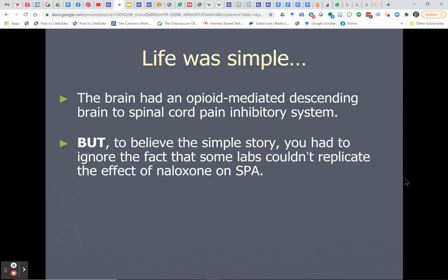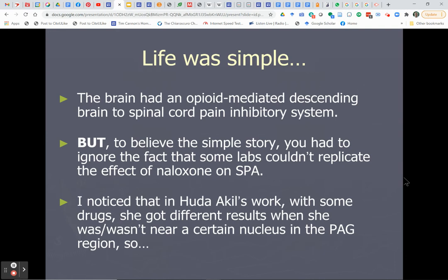Life was simple. The brain had an opioid mediated descending brain to spinal cord pain inhibitory system. But to believe the simple story, you had to ignore the fact that some labs couldn't replicate the effect of naloxone on SPA, and that's sort of where I came in. I noticed that in Huda's work, with some drugs, she got different results when she was in or near a certain nucleus in the PAG.